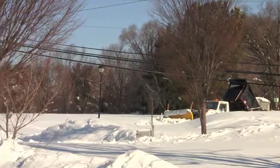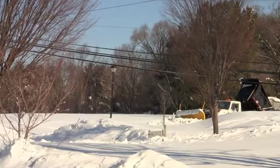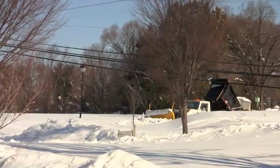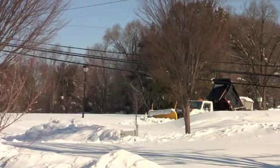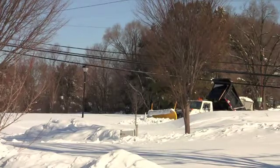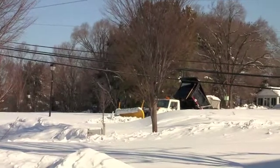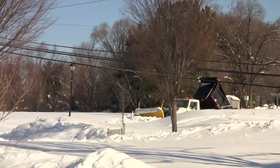Here's the snow plow getting stuck from the snow drift. Yeah, he got to get pulled out by somebody. Yeah, remember that snow drift I told you that went across? He's stuck in it.